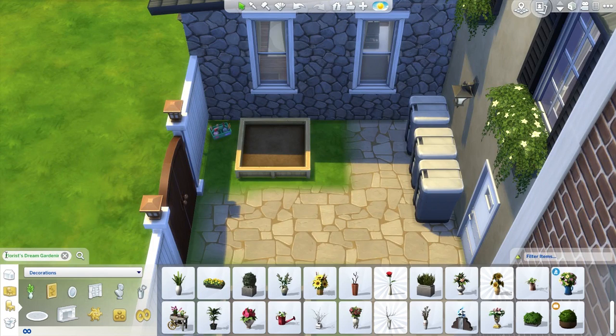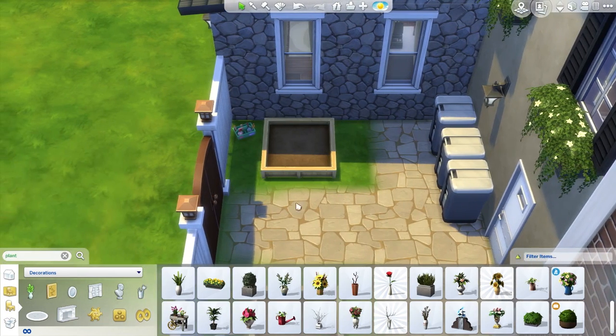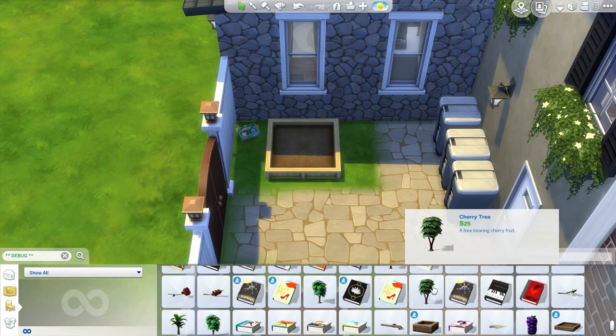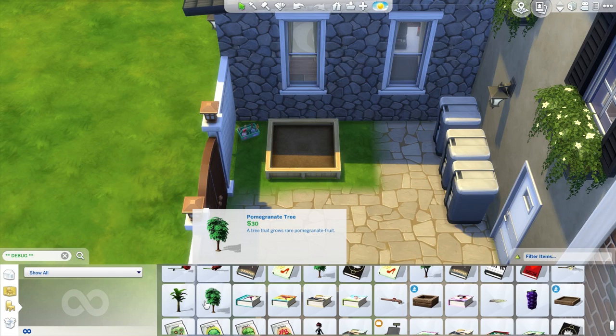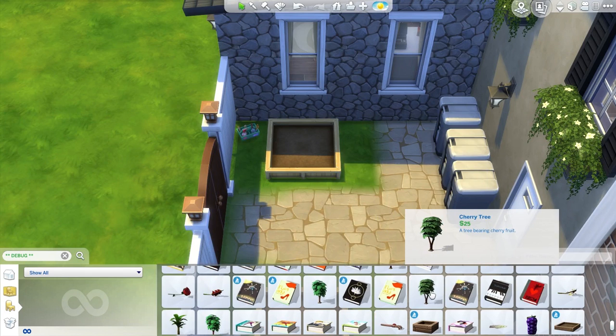And I'm going to see if I can find the plants. Maybe I just search for plant. Actually, that's not really going to do me much good, so I'm going to go through the debug items and see if I can find that. Here there are some trees. So I could have one of the boxes have a tree in it, and then another one have just four lower plants. Okay, so we got pomegranate, plantain, pear tree, and cherry tree.